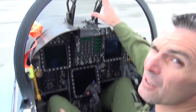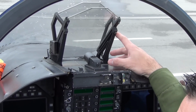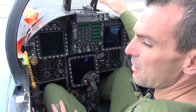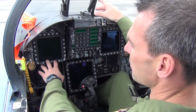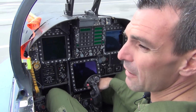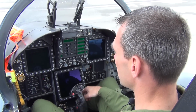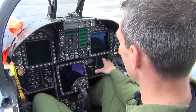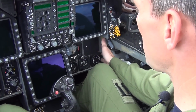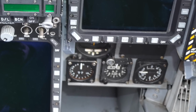We have the HUD here, which is where we display all of the information: airspeed, altitude, targeting, radar, weapons engagement zone, all of that stuff. But here we usually put a backup. If we fly in IFR conditions where we cannot really see the ground, just in case this one fails, the rest of it is pretty similar. We have the standard standby instruments here as well, just as a backup. If everything else fails, we can still fly the aircraft and bring it down safely.